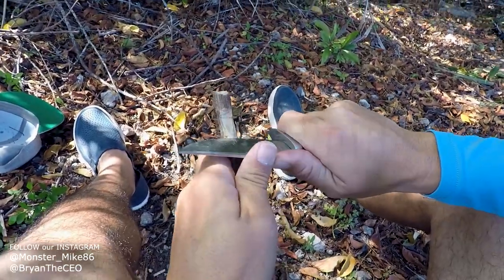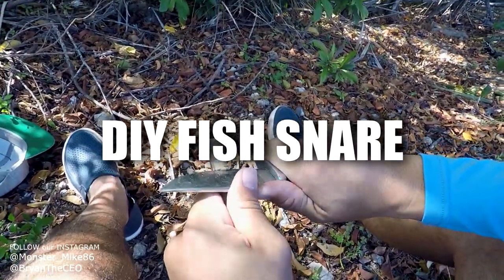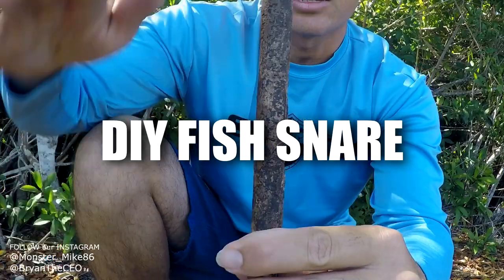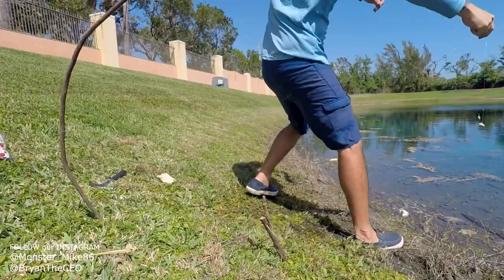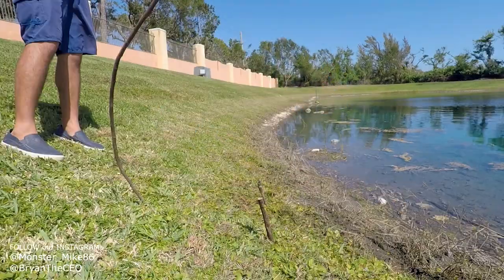Right now, we're literally just digging out a notch for the trigger piece. Okay, I carved a point. This stake is gonna go into the ground. You got it. Oh, shoot. Okay.